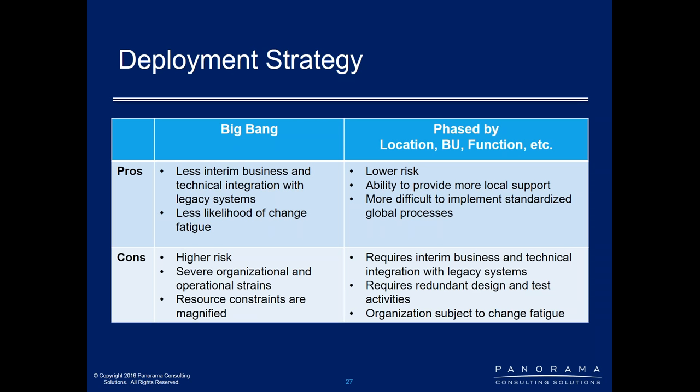So the pros of a big bang, it's less interim work that has to be done to integrate with your current systems, and there's probably less likelihood of change fatigue, and that certainly is something to consider. What's the appetite for doing a phased rollout that's going to take a lot longer time versus a big bang? So weighing the risks each way.